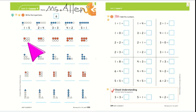Let's try one together. How many are colored in? Just 1. I'm not going to forget my plus sign. I cannot be tricked. How many are not colored in? 5. Good work. Let's try one more together just to be sure that we know what we're doing. How many are colored in? 2. Do not forget your plus sign. Very important. How many are not colored in? 4. Good work.